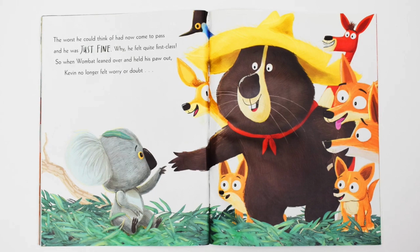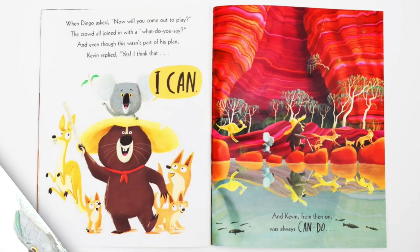The worst he could think had now come to pass, and he was just fine. Why, he felt quite first class. So when Wombat leaned over and held his paw out, Kevin no longer felt worry or doubt. When the Dingo asked, "Now will you come out to play?" the crowd all joined in with a, "What do you say?" And even though this wasn't part of his plan, Kevin replied, "Yes, I think that I can."